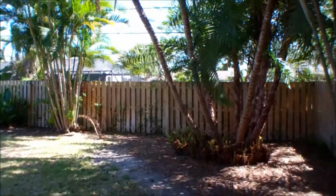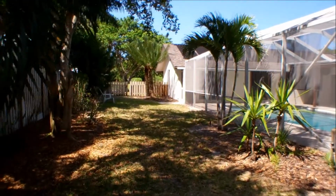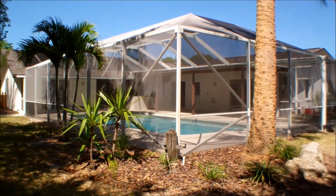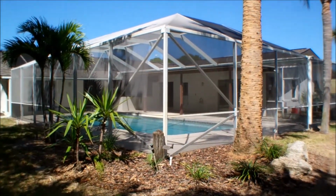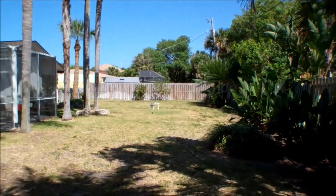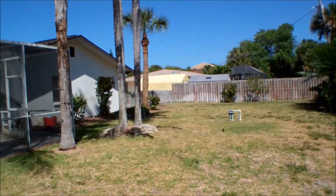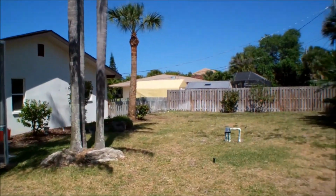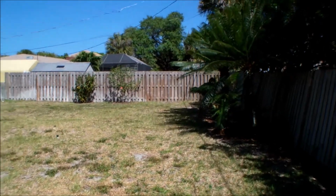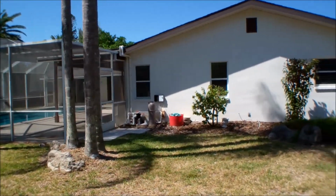Just work my way to the corner here and I'll give you a nice pan of the size. So here you can see again a lot of space on the side. I think I made that point. But as you pan, even though that's a large enclosure, it doesn't look all that large when you compare it to the scale of the yard itself. And then as we walk further into the yard, this is a wellhead right here in the center. That means that the irrigation system is on a well. See the pool pump there in the center.